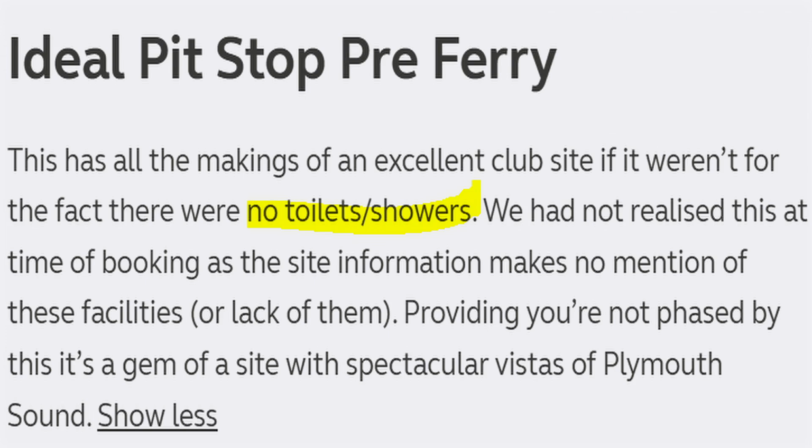The critical information you've left out, Steve, is the reason we're not stopping there, because there are no toilets and facilities. And when you think that we are going on the ferry to Spain overnight, you don't want stuff in your caravan, in your cartridge, for a 24-hour period that you can't empty or do anything with. Not pleasant at all. You don't want to be travelling with that.